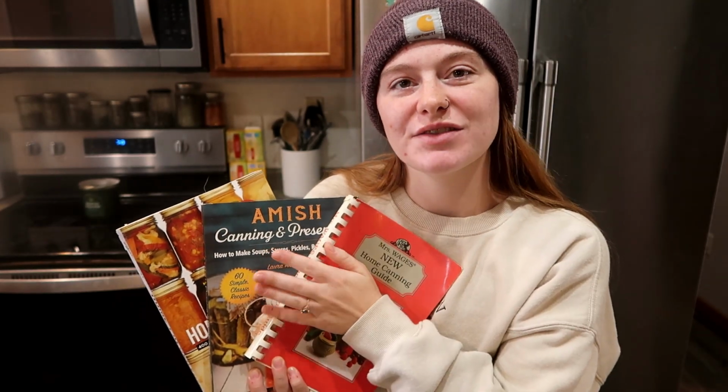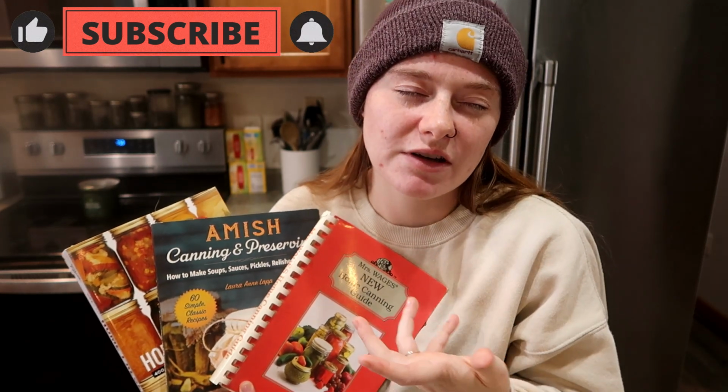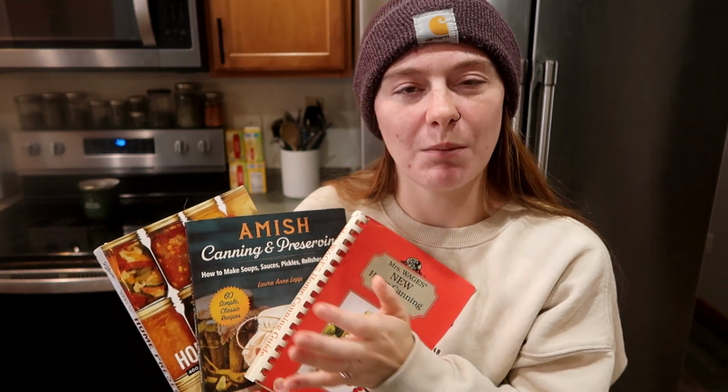Today I am walking you guys through my 3 canning cookbooks that I own. We're gonna be talking about the good, what I like about these cookbooks, and my favorite recipes out of these. Not just my personal favorites, but my family's favorite recipes out of here, most canned recipes, used items, and all of those things.